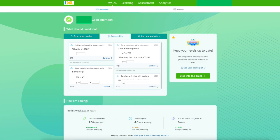Hello everyone. I want to tell you real quick about what I recommend for IXL, and that is it is super important in order for your students to step into the arena. So right here we're on the IXL homepage.